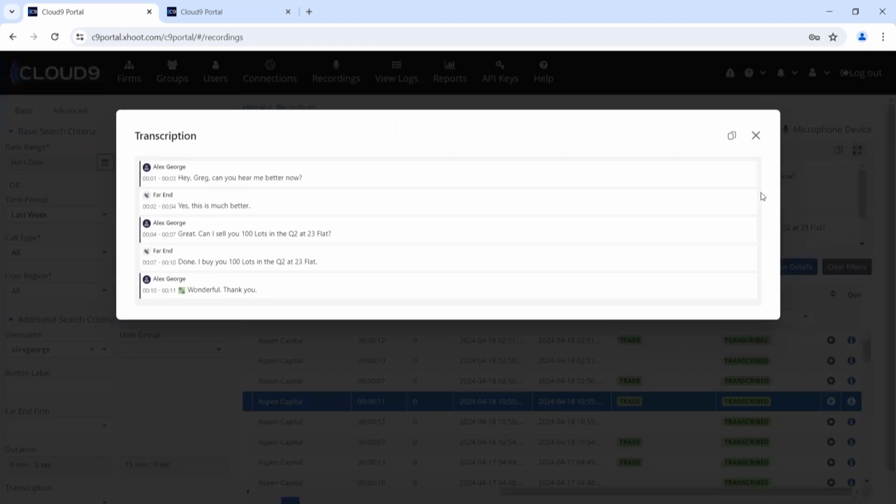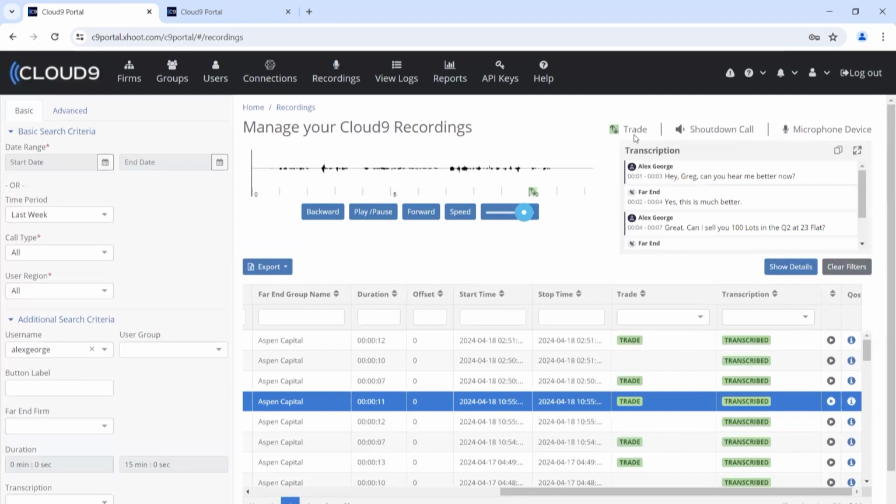Fantastic. And so now here we can see that the transcription is quite accurate because we have trained our transcription model on a data set of trader speak conversations. And now notice that in that call, of course, I executed a trade with Greg, and our AI model correctly identified that and has highlighted that with this green trade icon at the top of the call. We've built specialized language models that not only identify when I say, for instance, the word done, but actually the many different ways that users may decide to execute a trade.